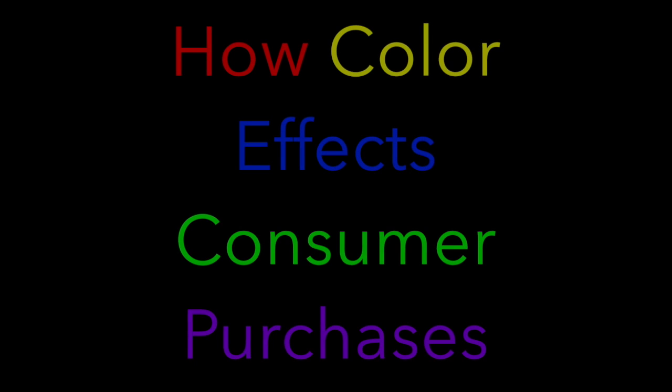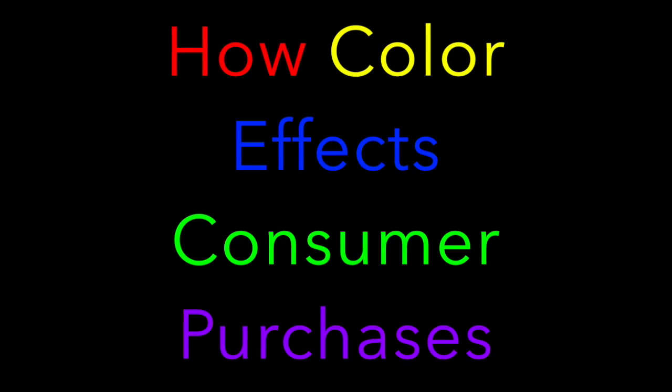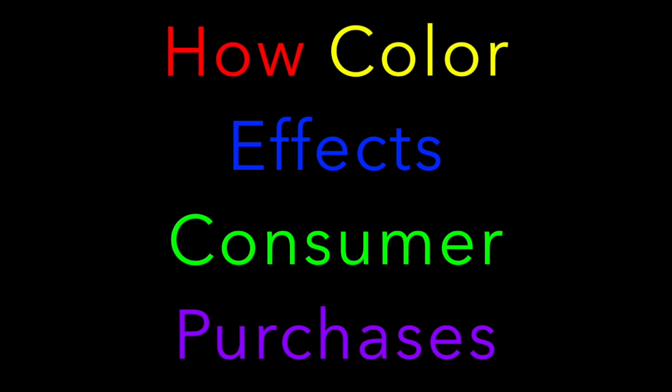Buying behaviors are the reasons behind a consumer's purchase. These include environment, smell, and mainly color. The product's packaging is the first direct impact on the consumer.